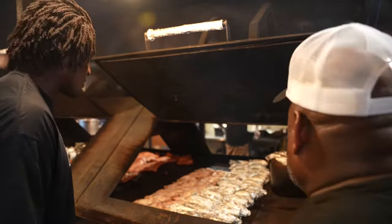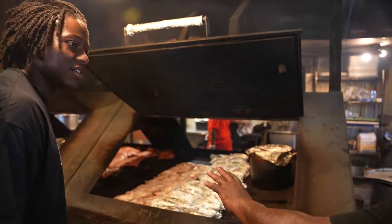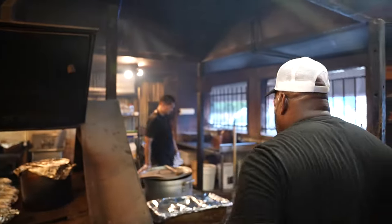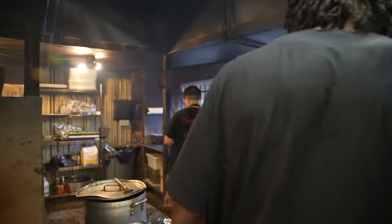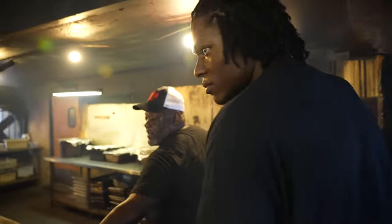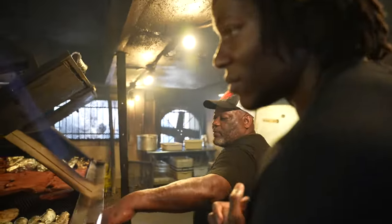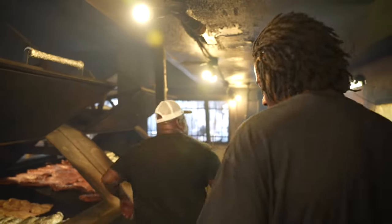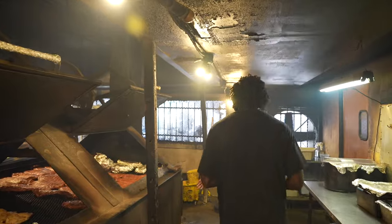This is our main cooker right here. When we load up in the morning time, this is where everything starts. And then from here, it goes to here. Come on in, guys. Everything that we do back here is cooked on the back of here. Once we get our food started, the beans, the green beans, we put everything on back there and cook. Wonderful.